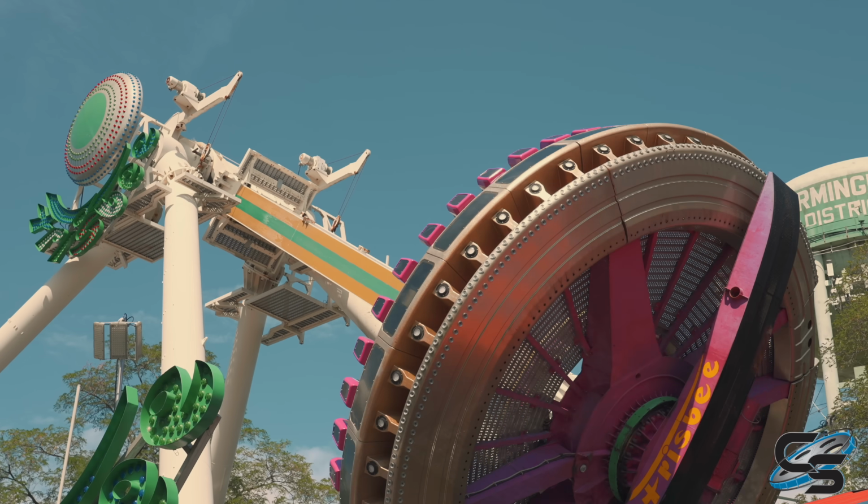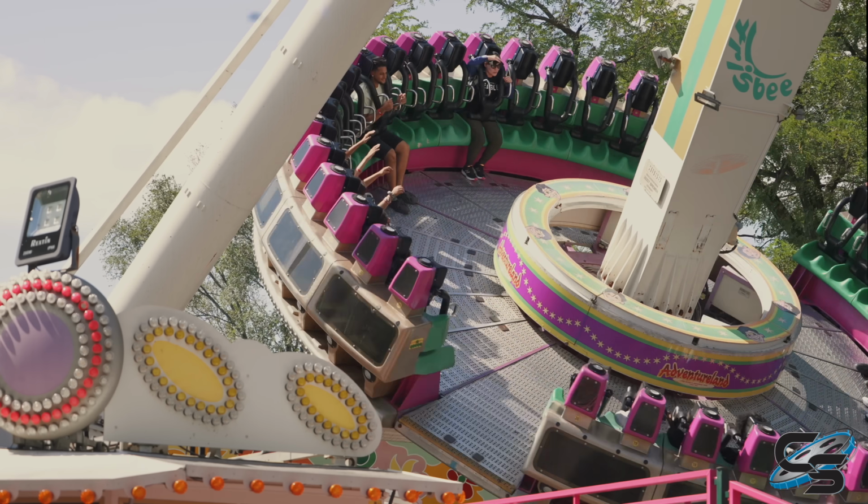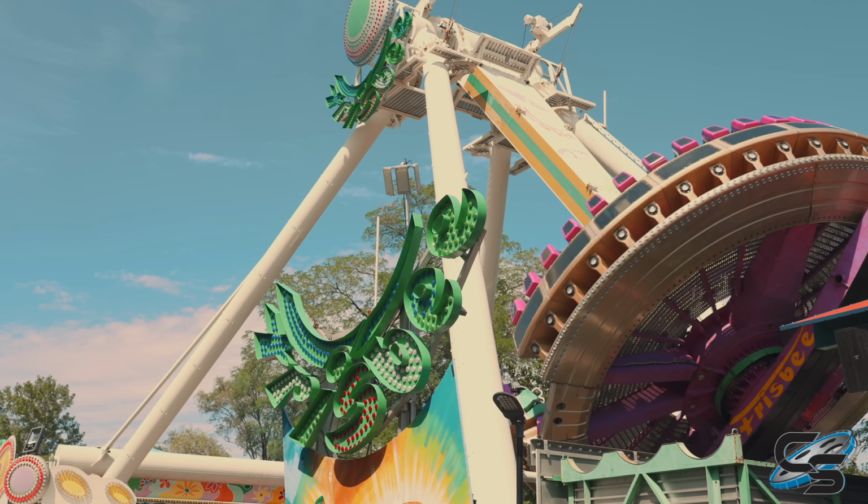Next up, there's a Frisbee. This one doesn't swing as high as some of the larger ones, so this is much more of a family attraction.